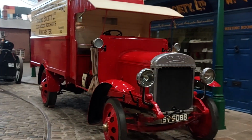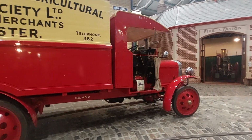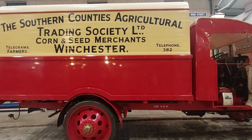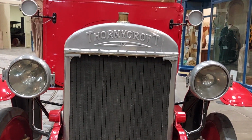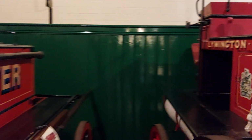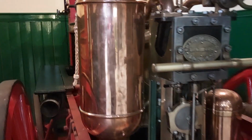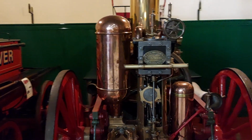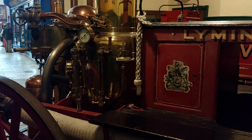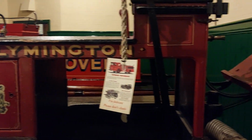And then we've got the lovely restored Thornycroft lorry. Seen at a few steam fairs over the years. It's superbly sign-written on the sides and in excellent condition. And then in the fire station we have a couple of horse-drawn, steam-driven fire engine pumps, one from Lymington and one from Andover. And then in the brewery section, this dray in original condition, an amazing survivor.